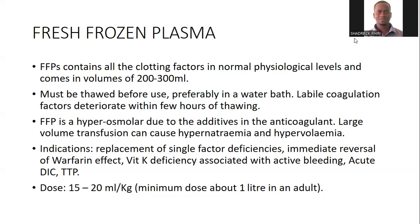Frozen products are very brittle, so the pigtails and the pack in general break easily. Therefore, avoid direct handling of plasma packs. The blood service normally issues these in plastic bags to minimize direct handling of the product.